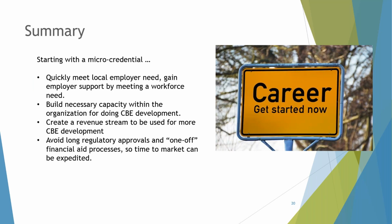So in summary, I believe starting with a micro-credential, if you're new to CBE, or even if you're not, it makes sense. You can quickly meet a local employer need. You can gain employer support by meeting their workforce need. You can build or start to build the necessary capacity within your organization for doing more CBE development.